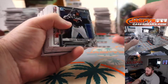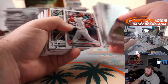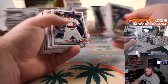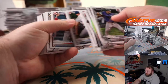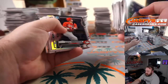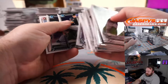Logan Gilbert for the Mariners. Julio Rodriguez for the Mariners. Austin Hendrick for the Reds. Marco Luciano for the Giants. Nick Lodolo to $4.99 for the Reds. Patrick Cologne. Mike Trout for the Angels.